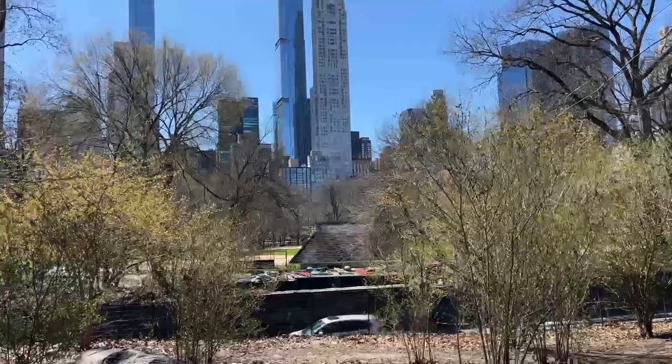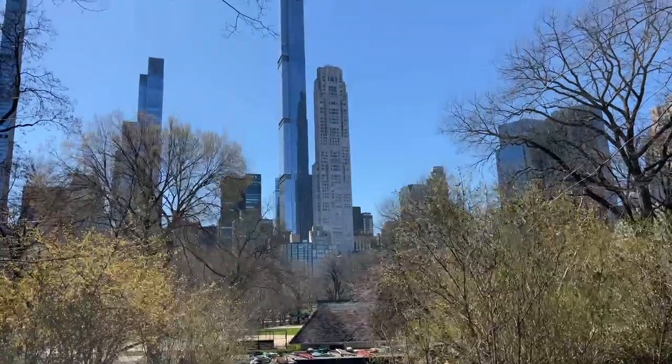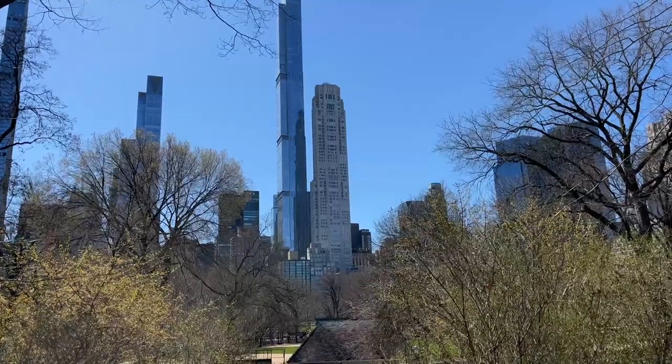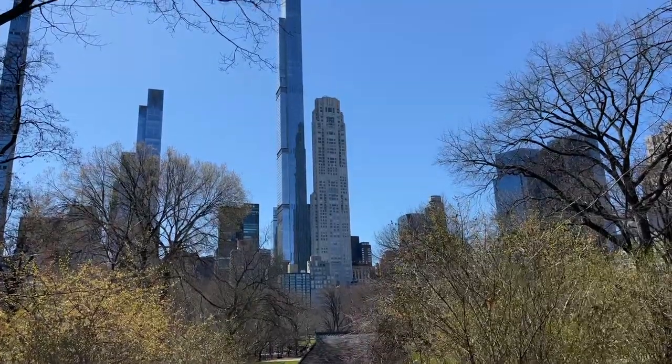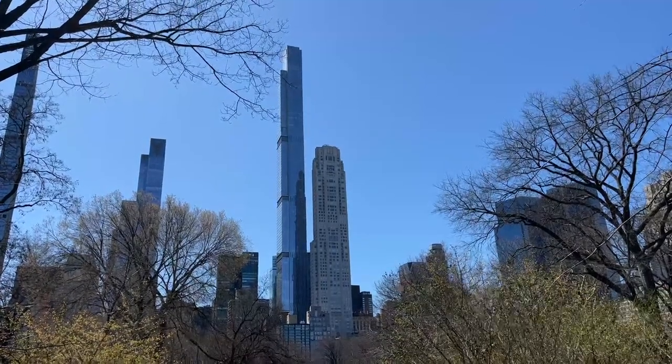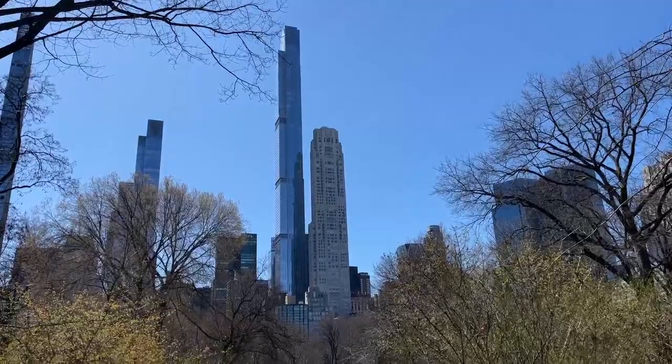Guys, check this out. Now this is a spot on view of 220 Central Park South and Central Park Tower. This, you can really see the whole gravity of these buildings.